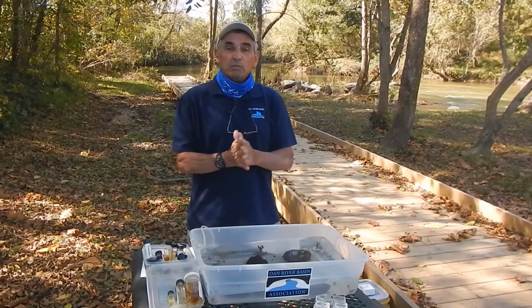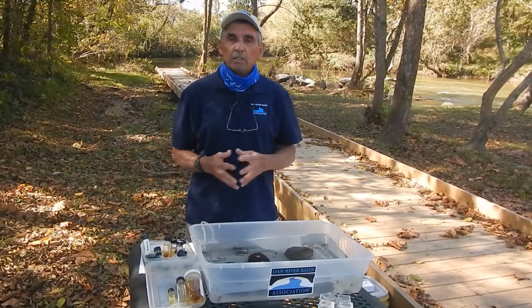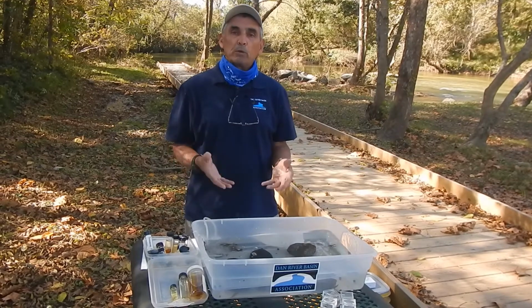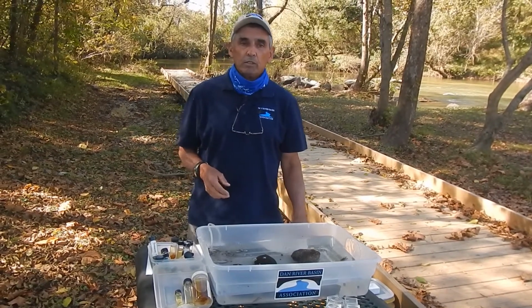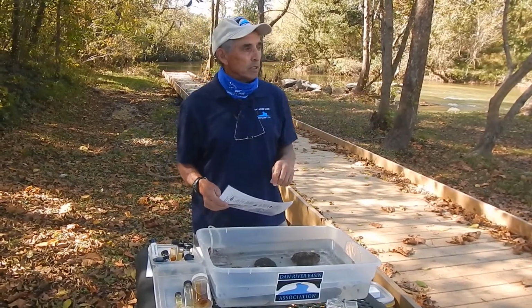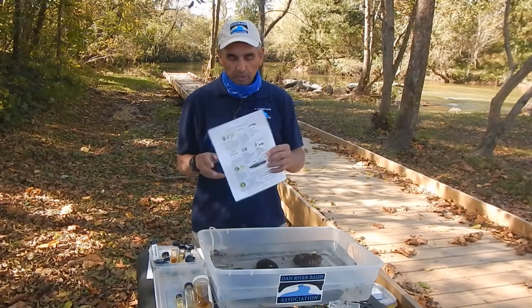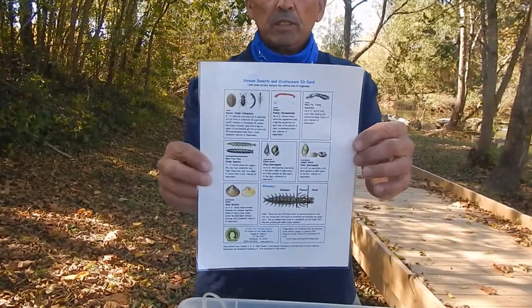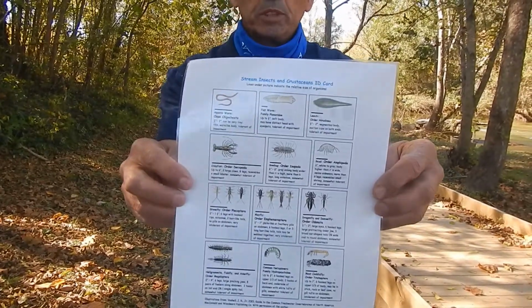So, I am a volunteer with the Dan River Basin Association, and I do a lot of water monitoring for them based on dipping up macroinvertebrates out of the stream. And macroinvertebrates are little creatures that live in all our freshwater streams. We're here beside the Smith River, and all these creatures are right there in that river. And there are 19 different types of macroinvertebrates that live in all our freshwater streams.